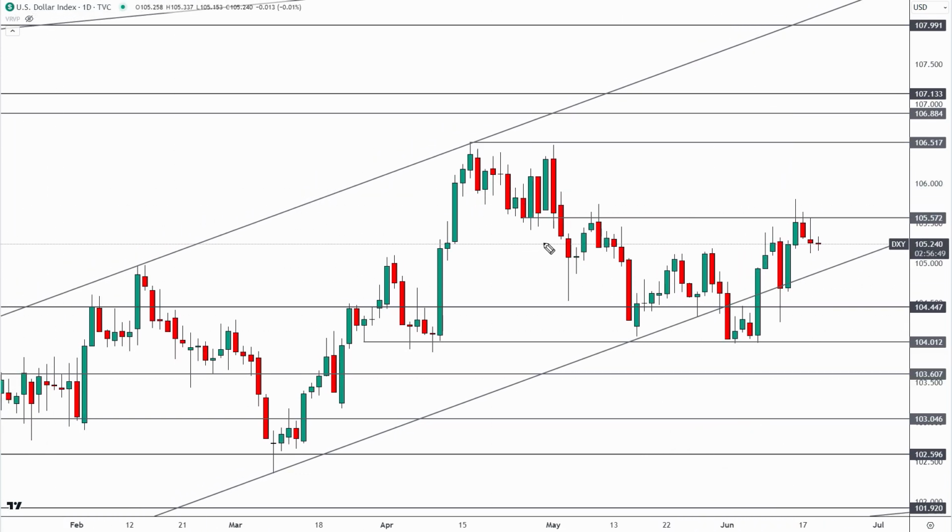And we also have the market holding below this key level that we've also talked about here at 105.6. So you can even see where yesterday touched right off of that level before selling off. So we still have the DXY holding below resistance. So if you are buying the dollar right here, you've got to be really careful because you've got resistance just above today's rate, right?